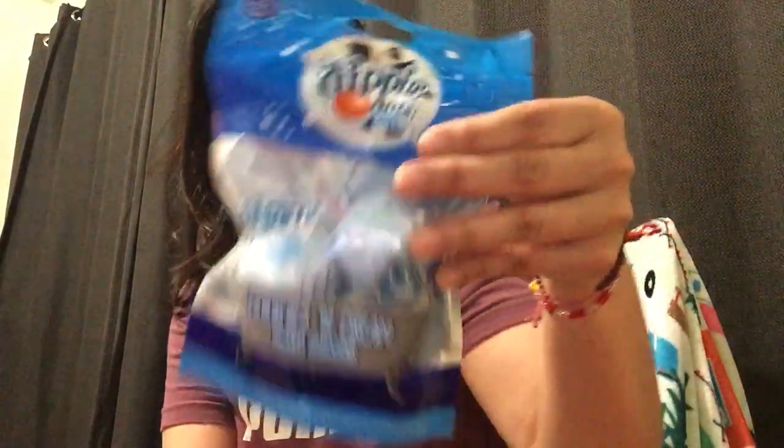Next is the Dippin' Dots ice cream cookies and cream bath bombs. It's a 5.29 ounce. I haul these for my kids, for my boys. I have a 3-year-old and a 5-year-old, and they love, love, love bath bombs. It says non-toxic for ages 5 and up. And it's 3 of them for a dollar. For a buck.